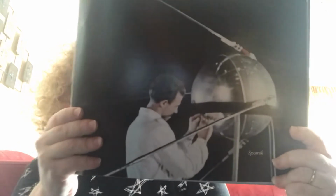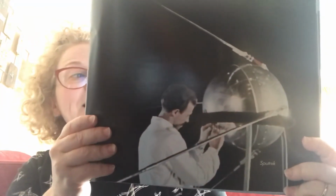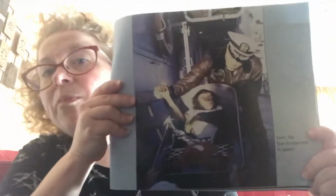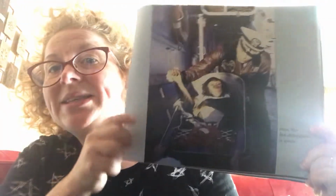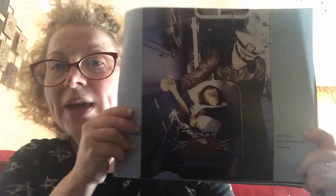Here is a picture of a satellite. In 1957, Russia launched the first satellite into space. It was called Sputnik. Before people went into space, they used to send animals up into space. They sent a dog and a chimpanzee. Can you imagine your pet going into space?